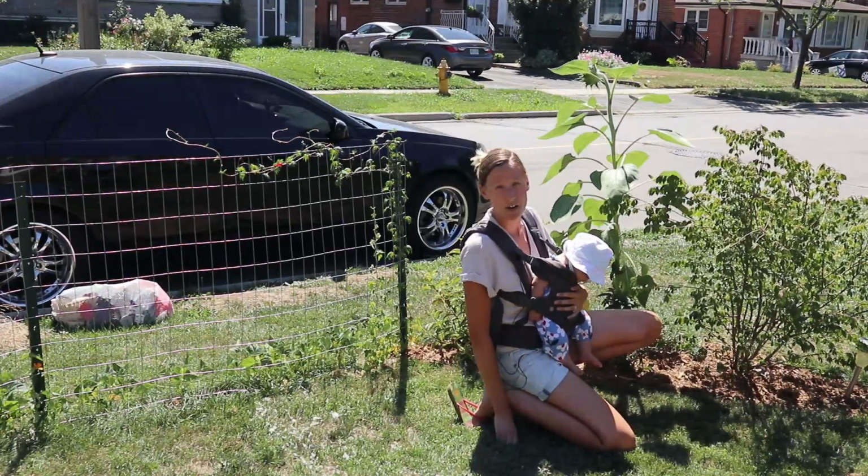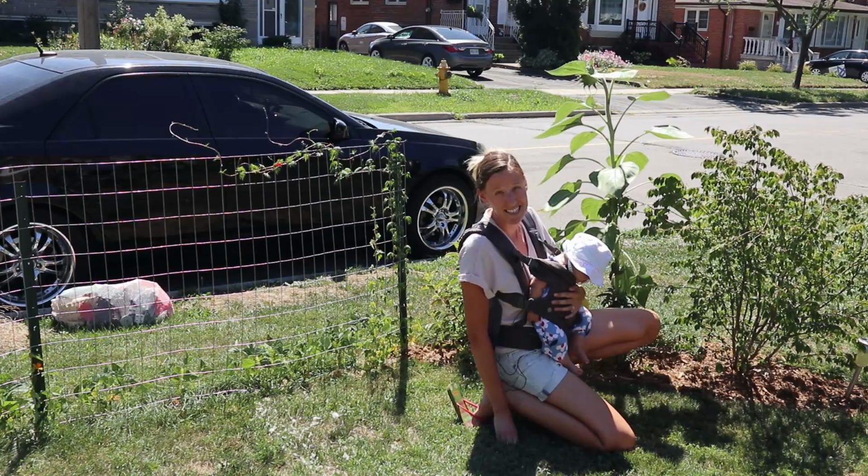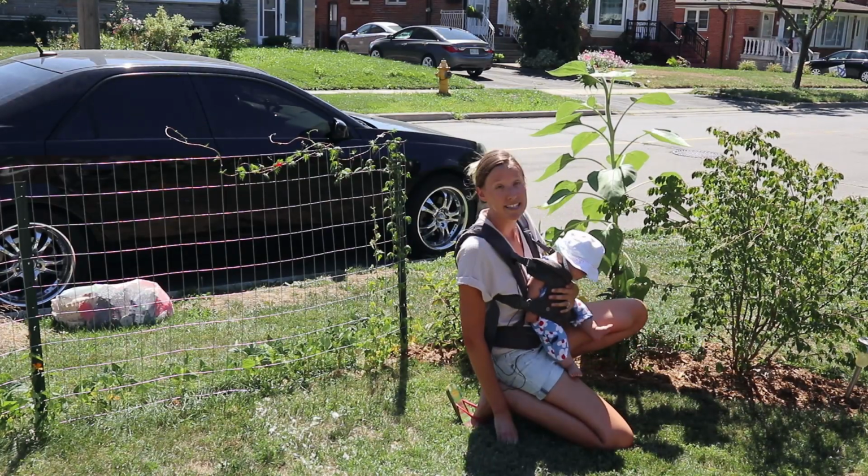And the other downside of filming out front is it's busy. It's the city, still noisy as ever. So let's head into the back.